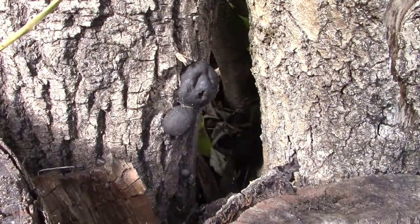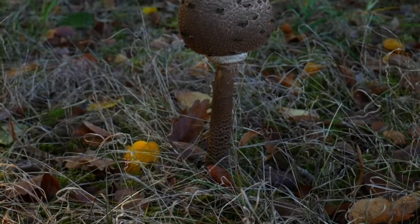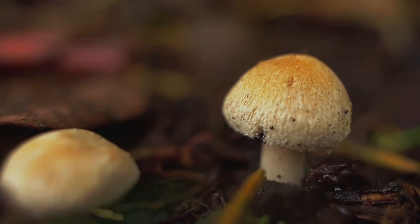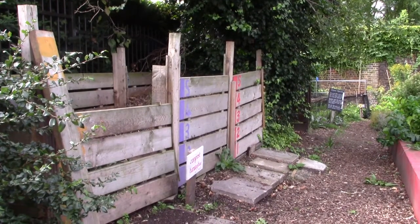But it's not only animals who live on dead wood. Fungi play an important role in garden ecosystems, helping to break down and recycle dead plant material to make nutrients available for new growth. Gardeners can harness and speed up this natural cycle of decay and regrowth by composting.